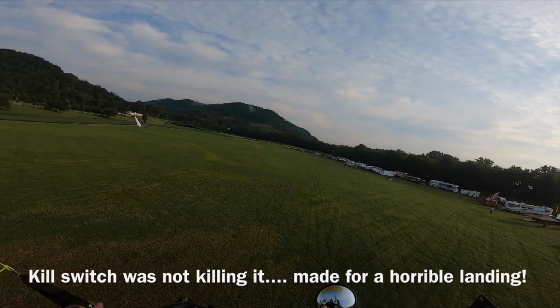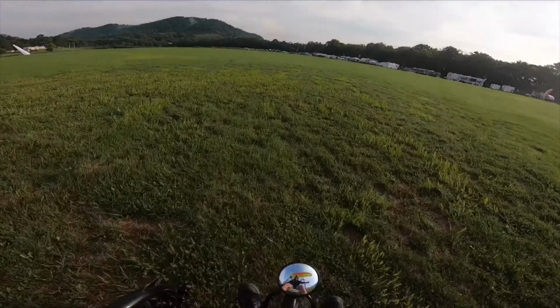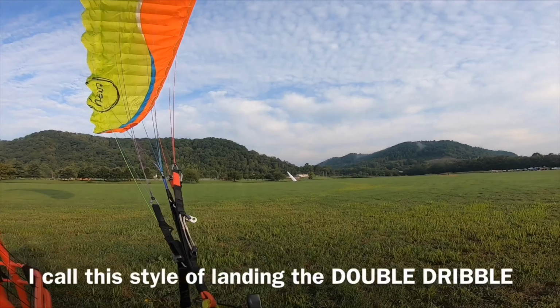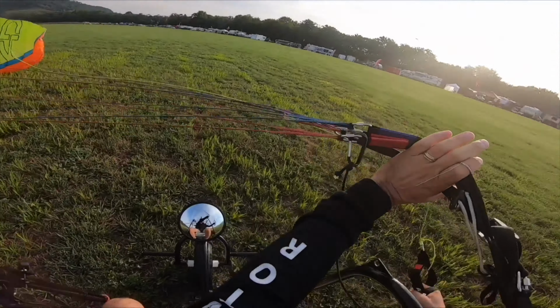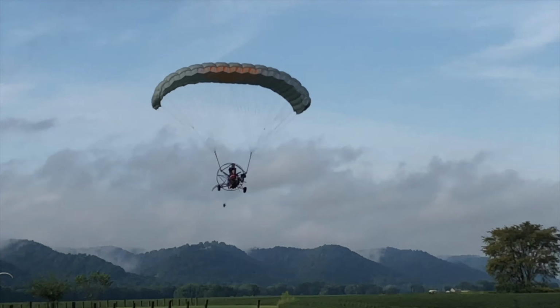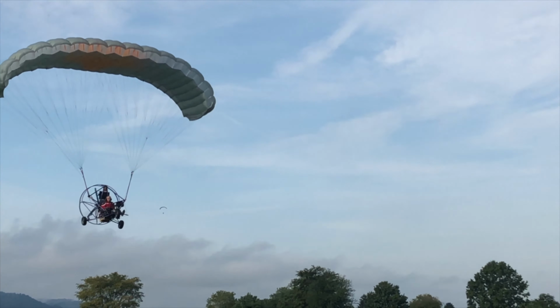There it goes. Oh. Damn it. Not a pretty landing. Out of rotor.